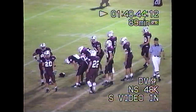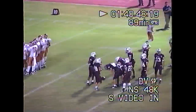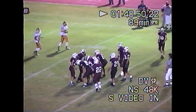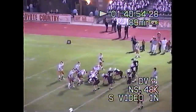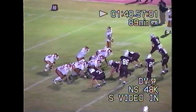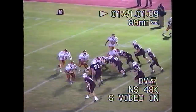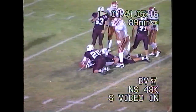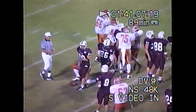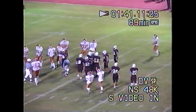Some changes on the defense as well. Alanis and Bice have taken over at the linebacker spot. Broughton, Hart are your cornerbacks. Arnold and Garza, safety, still remain on the field. Handoff, actually fake handoff. Avila fakes. Alanis on the tackle along with number 86, Ford.